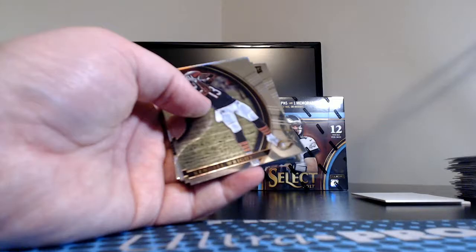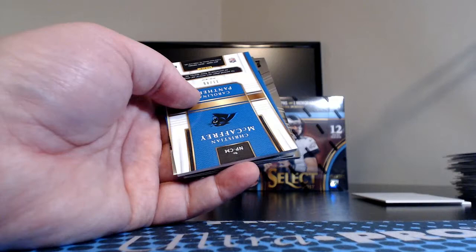Base, base, base. Another blank. Eli Manning refractor. Tom Brady, refractor of Jabrill Peppers, that is a rookie, and 11 of 49 in Auslander's face. Oh my goodness.